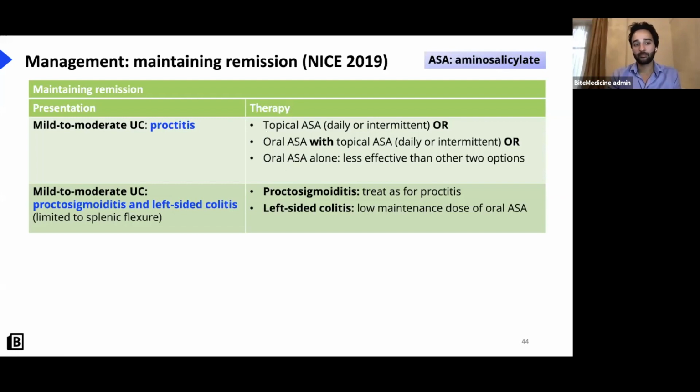There you go. And then proctosigmoiditis and left-sided colitis. If it's proctosigmoiditis, you're going to treat as per the first row here. And if it's left-sided colitis, it's going to be a low maintenance dose of an oral ASA. I told you guys before, this is not very sexy, and I'm sorry about that, but just learn these few tables.